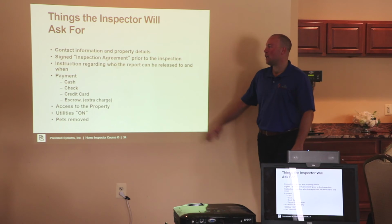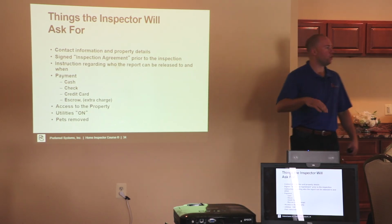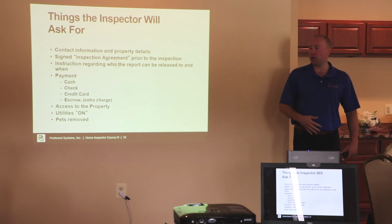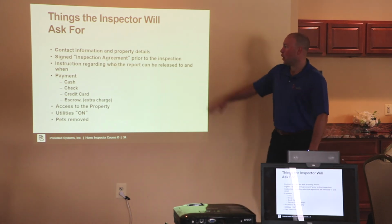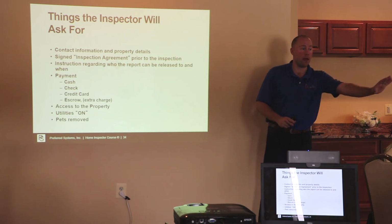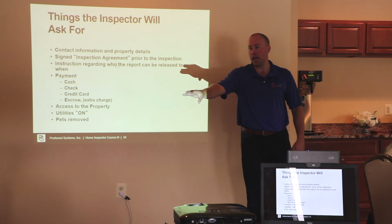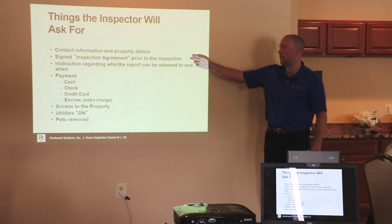So, things the inspector will ask for: contact information, property details. Typically all this stuff is covered when you call into an inspection office. They're going to get a lot of this material. For us, when you call in to schedule an inspection, the inspection agreement gets automatically emailed out. The payment link gets automatically emailed out, so your buyers have that information. So a lot of times it's signed.